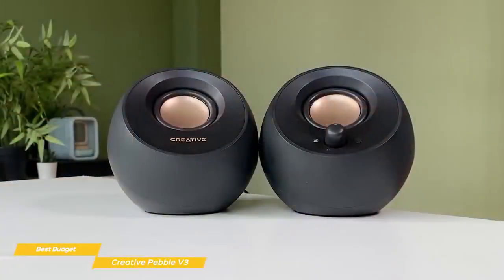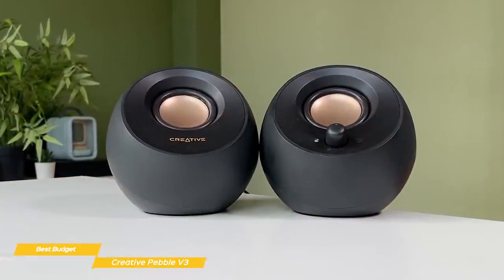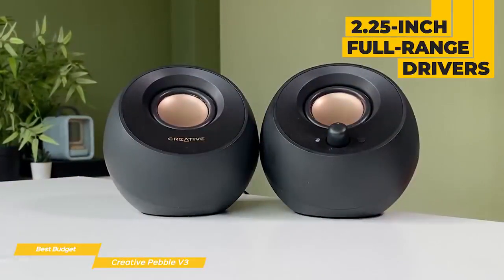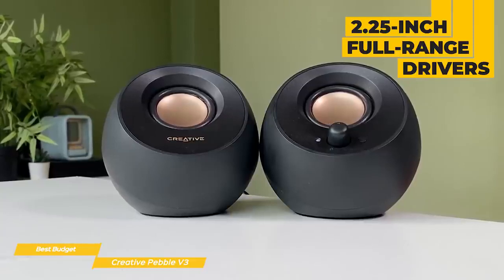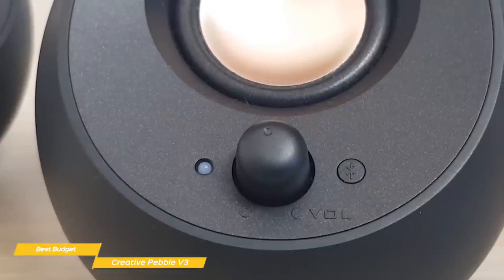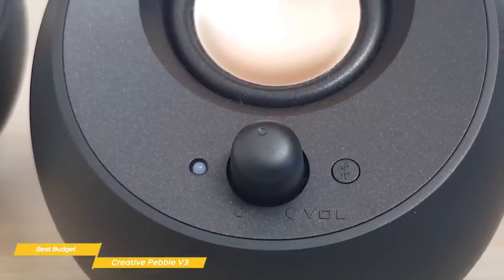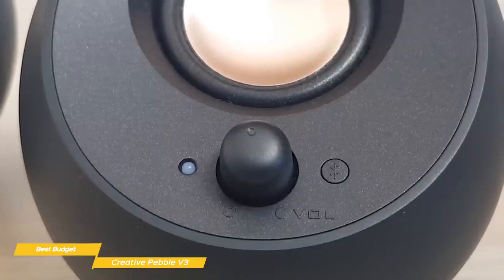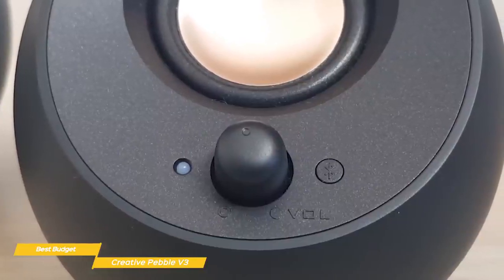The Pebble V3 consists of two orb-shaped speaker units. Each speaker houses a 2.25-inch full-range driver, and the entire assembly sits on a flat base that takes up an area of roughly 5 by 5 inches. All the controls are found on the right speaker, and include adjustments for volume and Bluetooth pairing, and a separate gain switch can be used to pump up the volume from a connected device, providing it has a 10-watt USB-C or A port.